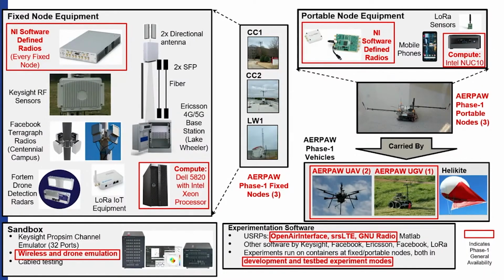And this shows what equipment we have in those fixed nodes and portable nodes, and what software we support. In all our fixed nodes, we have so-called software-defined radios from National Instruments. They are fully programmable. You can program them as a 4G base station or 5G base station or 5G user equipment, or a LoRa equipment, IoT equipment. So there is open source software that you can program them with.